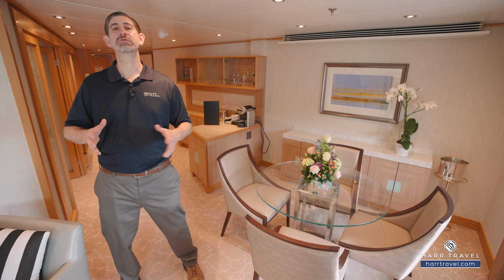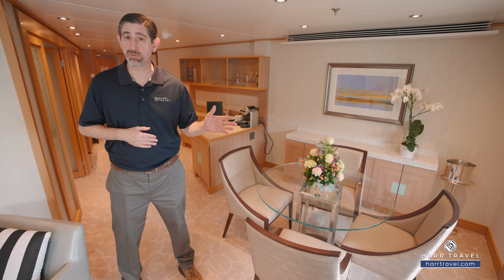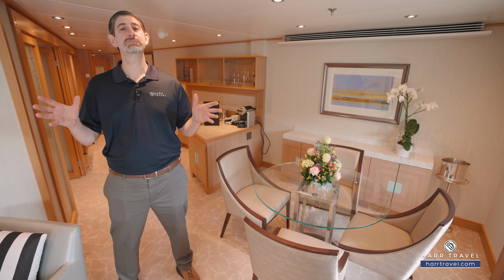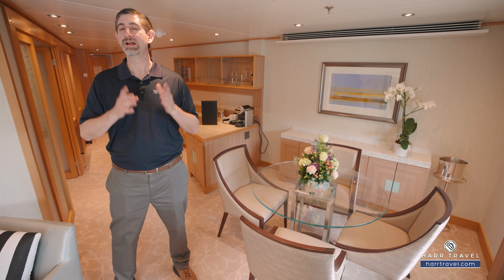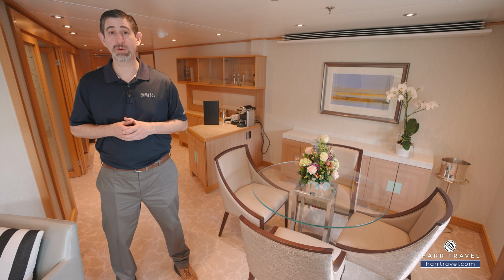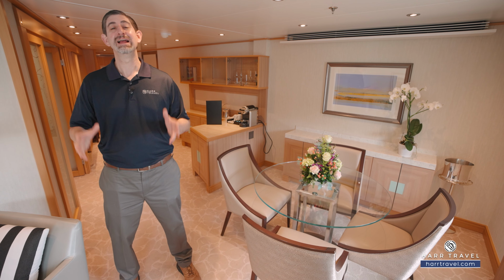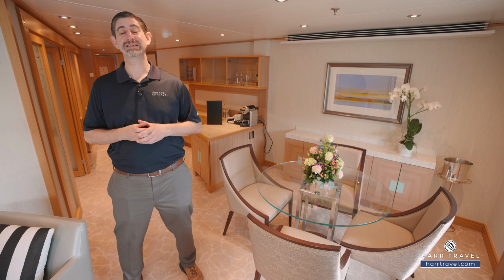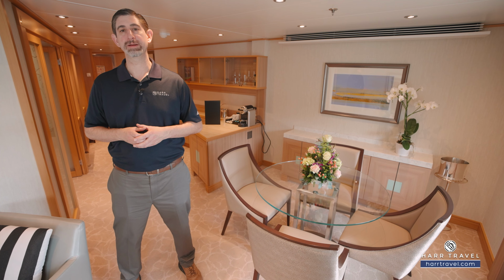Now, Seabourn is known for their incredible service. It's what it's all about. They have an amazing passenger to crew ratio, and the crew is going to provide the Seabourn moments throughout your journey, some when you expect and some during the unexpected. They'll be there for you every step of the way. It complements the delicious food, of course, all the complimentary drinks, and what you're really going to love are the exquisite destinations around the world where this ship visits. Now let's tour the beautiful suite.